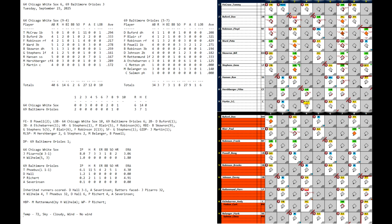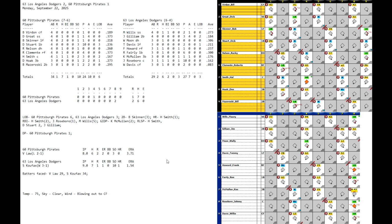Heading over to the National League, we have the 1960 Pirates facing the 1963 Dodgers in also an elimination series. And in Game 1, Sandy Koufax on the mound for the Dodgers facing Vern Law.